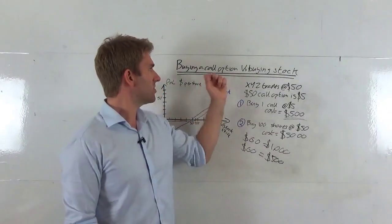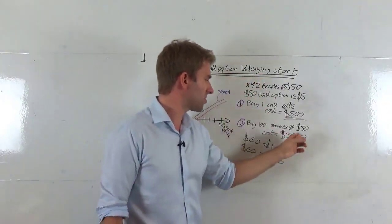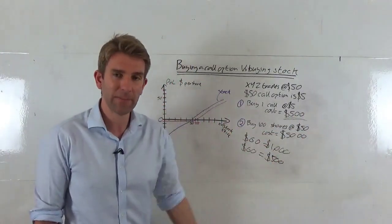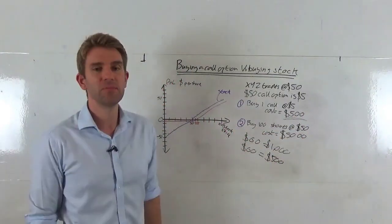So anyway, that's looking at buying a call option versus buying the stock: the difference in price, the difference in total risk, the difference in required capital, and the difference in the outcomes of your P&L.